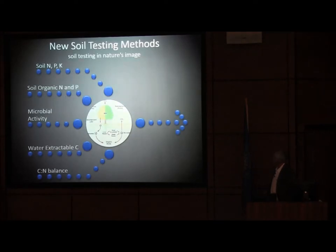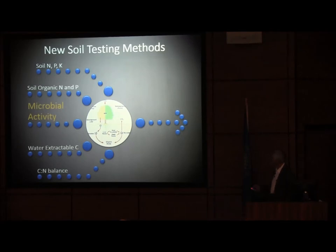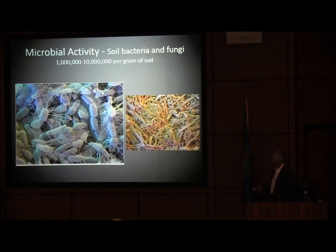So the new soil testing method, this is our routine test here. Then we've got soil organic nitrogen and phosphorus, microbial activity, water extractable carbon, and carbon nitrogen balance. And it goes through here to get the result. And the first one is microbial activity. It shows pictures of the microbes. We've seen those in that 1 million to 10 million per gram of soil. And that's microbial activity.